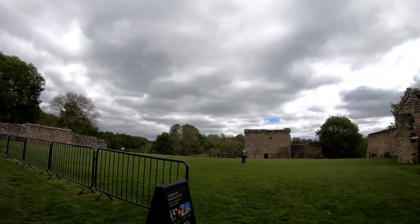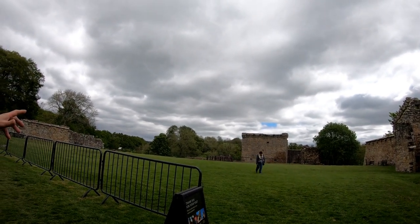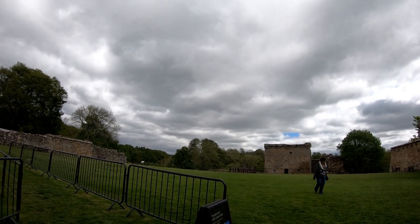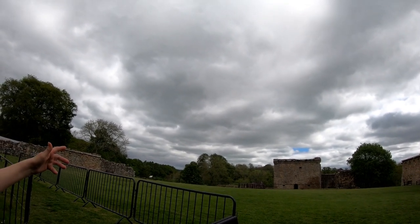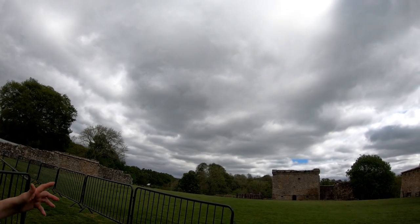So in the complete form with the wall, the castle only existed for about 50 years. Oh, it existed 50 years? Yeah. Then the family came back and they carried on living here for a little while, but it couldn't have been very comfortable because the place was trashed.